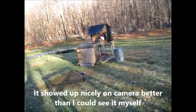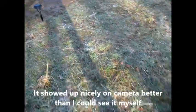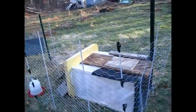The big birds want their food. Oh yeah, there's a little bit of frost glittering on the ground. We did get some light frost. Not nice. So let's see if the babies made it through the night alright.